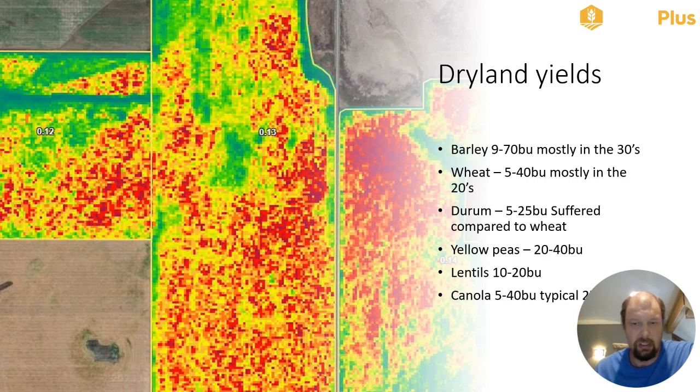Canola, 5 to 40 bushels. Some canola fields were particularly bad and looked it as well. Some came off in the high 30s, so it just depended on where you were and if you caught the showers.